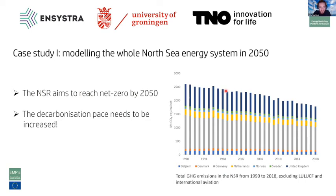It's under review now. But basically, we wanted to analyze how the energy system of the North Sea region will look like in 2050 if we really want to go for net zero emissions. Because the trend in the last 25, 30 years is clearly not enough to meet this target in 2050, and therefore the pace needs to be increased.